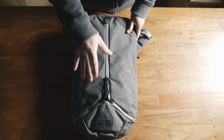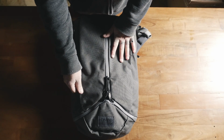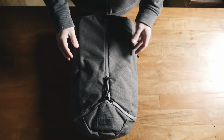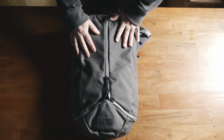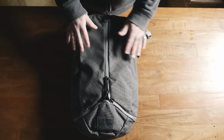Now, as I mentioned earlier, this is the 1000D Cordura shadow color. It feels like the exact same material as what's on that GORUCK. These are both made in Vietnam. I don't know if they're sourcing their materials from the same place, but it feels identical. The color is slightly different, but overall the feeling is quite similar.